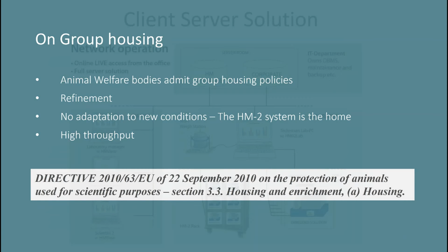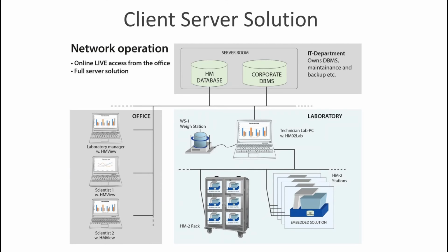So I just wanted a slide about the client server solution as well. To explain the diagram here, the client server solution spans 3 environments: the animal facility, the office, and the server room. Placing the database on the corporate server makes the IT department responsible for backup and maintenance of the database. So this really secures valuable raw data.